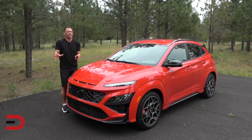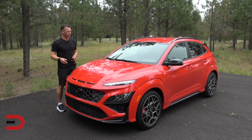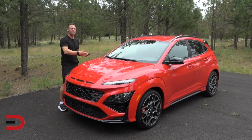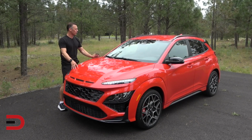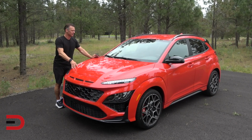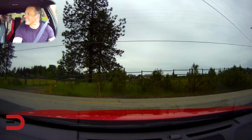If you like to go fast, if you like the excitement of a sporty vehicle like this, yes, it is for you. Fuel economy is decent. Price point is good as well, between the low 20s up to the low 30s. So getting into one shouldn't be a problem, but it might be too much for you to handle. It was for me. All right, a little driving demo for you.